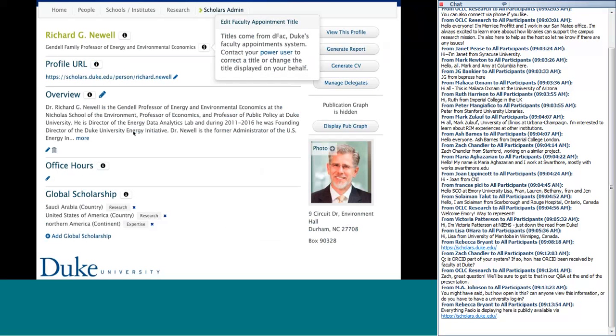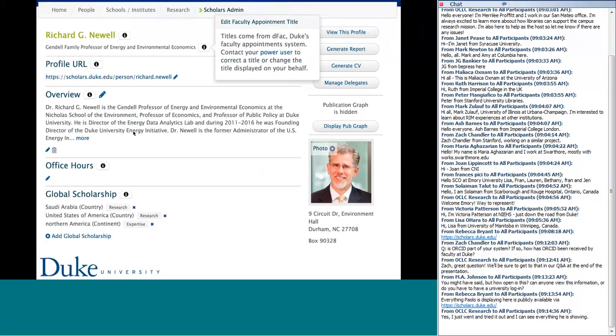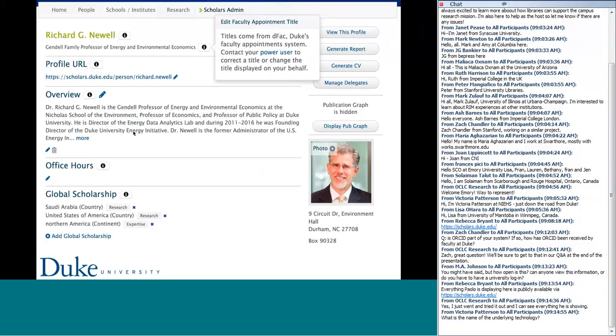So how does all this information get into the central profile in Scholars at Duke? Most of it is pulled from systems of record like the campus directory, the faculty appointment system, or the course system or grant system. And to edit any of the records that come from these sources, you have to go to the original source rather than editing them here. This helps keep the data consistent across all university systems and avoids the need to re-enter and update the same data in multiple places.